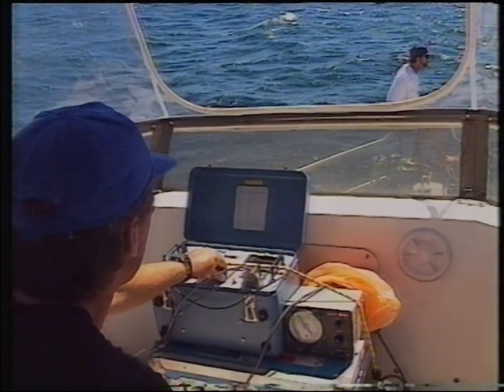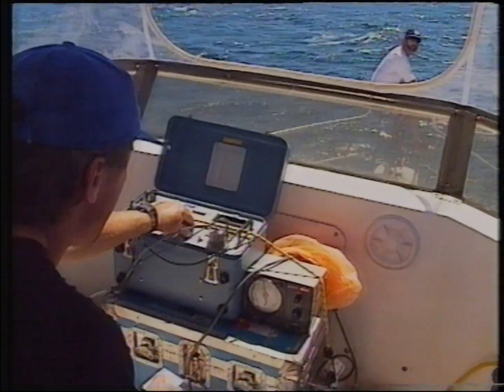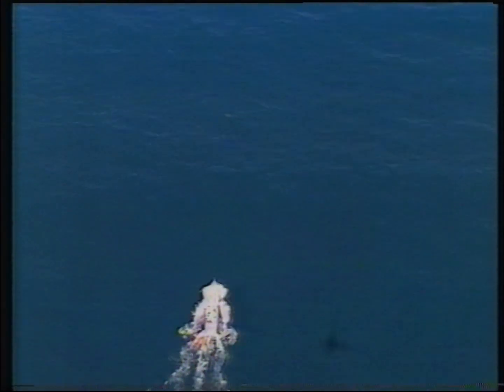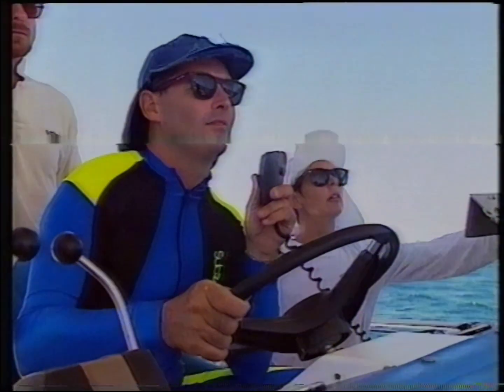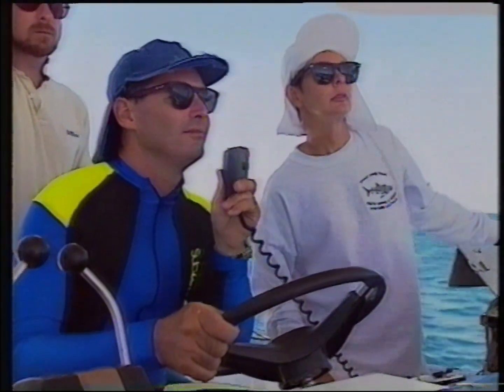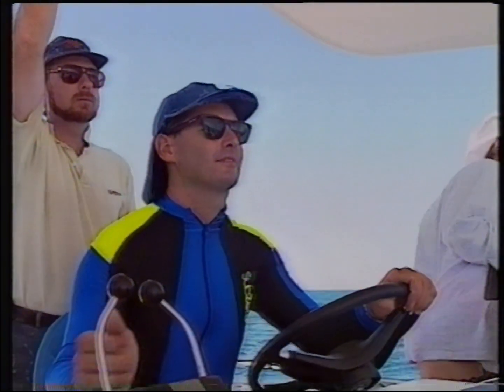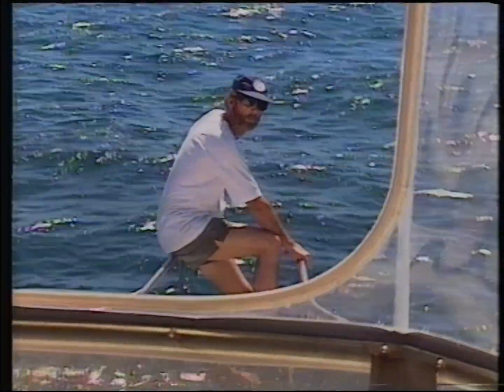Anybody seen him? Down about 60 now, 12 o'clock, mate. Coming up to him pretty quickly. About 60 metres or so. Yeah, 60, 70. So it'll be about 100 metres. I'm getting 0 readings. Must be right on surface.